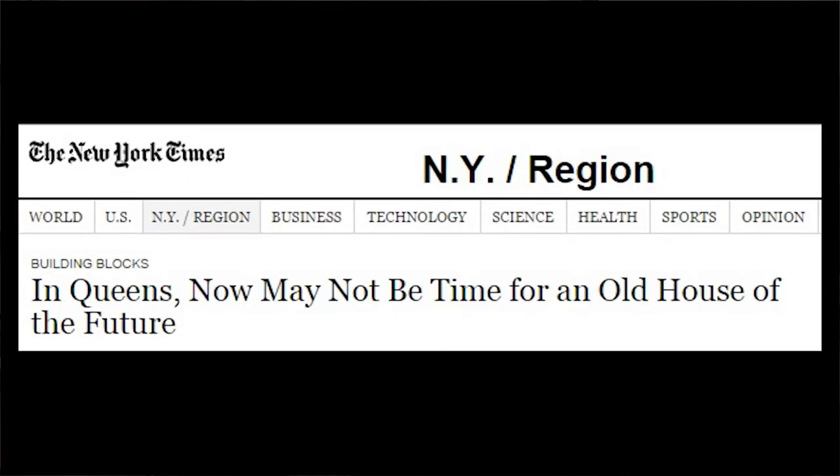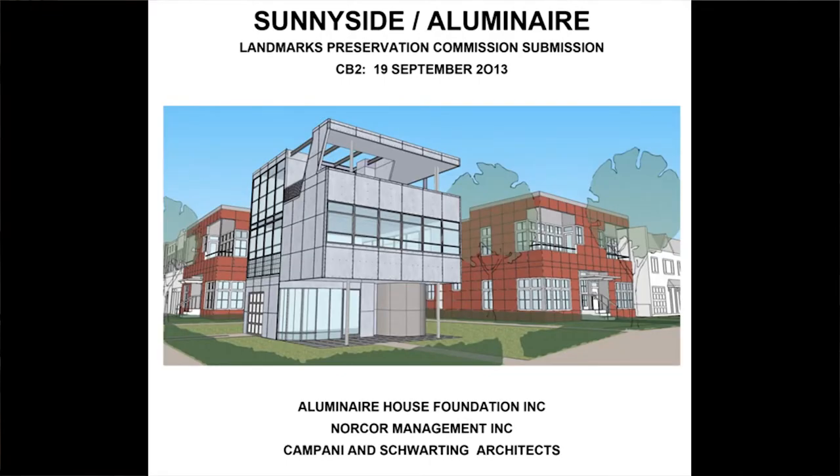Our problem was that no one would entertain the idea of aluminum in a brick neighborhood. In fact, the assemblyman from the neighborhood said it was like a spaceship landing from above into their neighborhood.